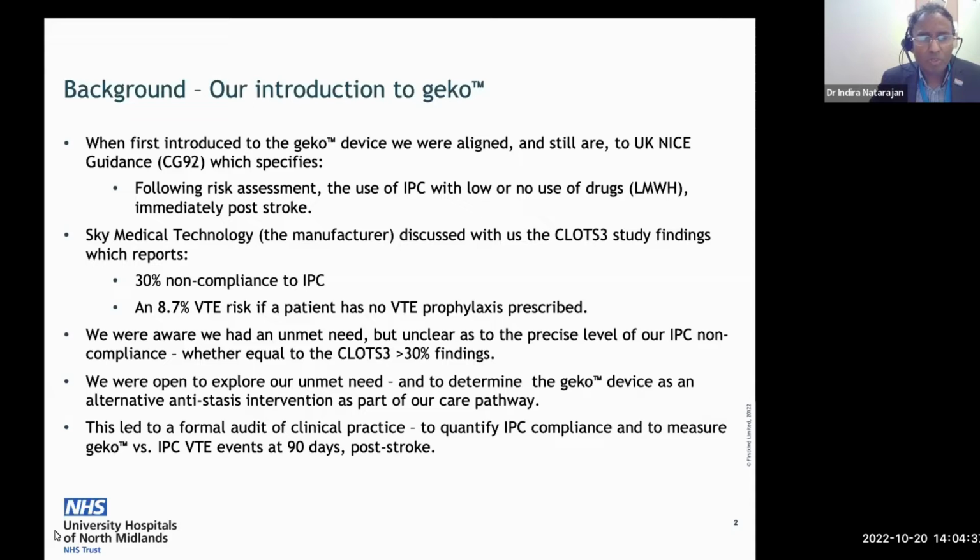And we wanted to explore our unmet needs. If it was 30%, and if we had standard of care, what other things can we have up in our armory to protect these 30% of patients with VTE prevention? And so this led to an observational practice that we adopted in line with the standard of care, and where we couldn't use the IPC, we wanted to see what is the role of Geko.